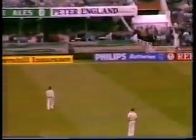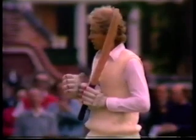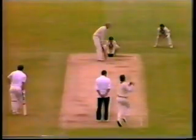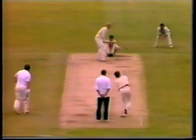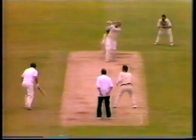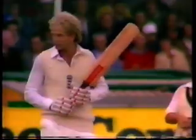Down the wicket, over the top, great shot, perfectly safe, and Gower goes on to 98. Fine stroke from David Gower, using his feet, getting right to the pitch of the ball and chipping that high over mid-on.